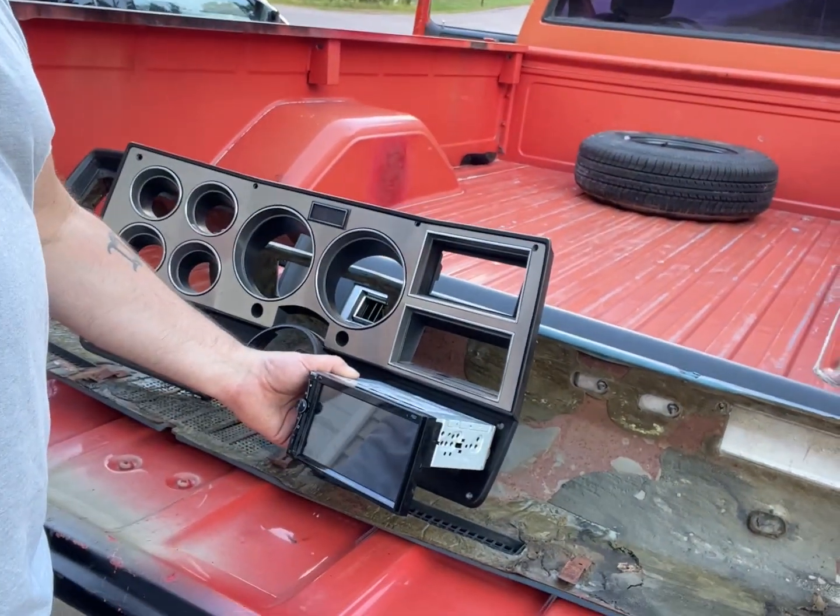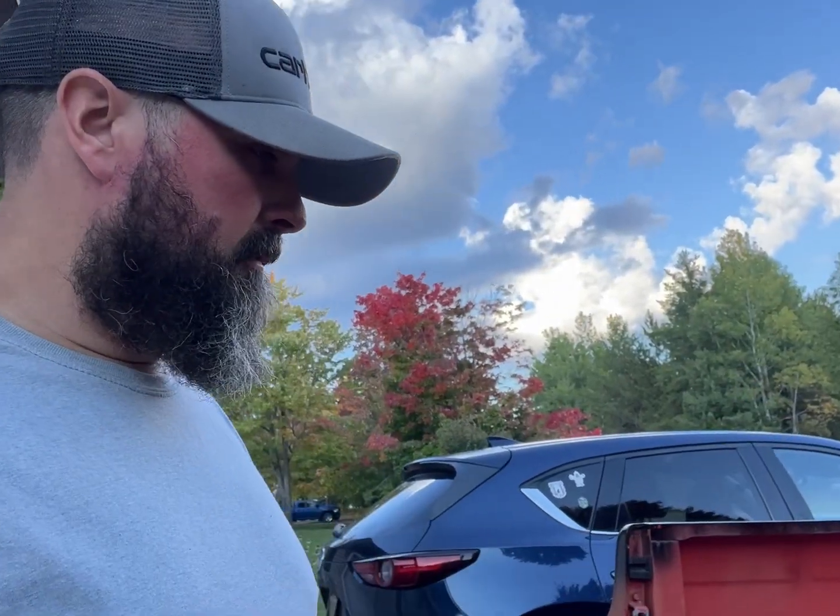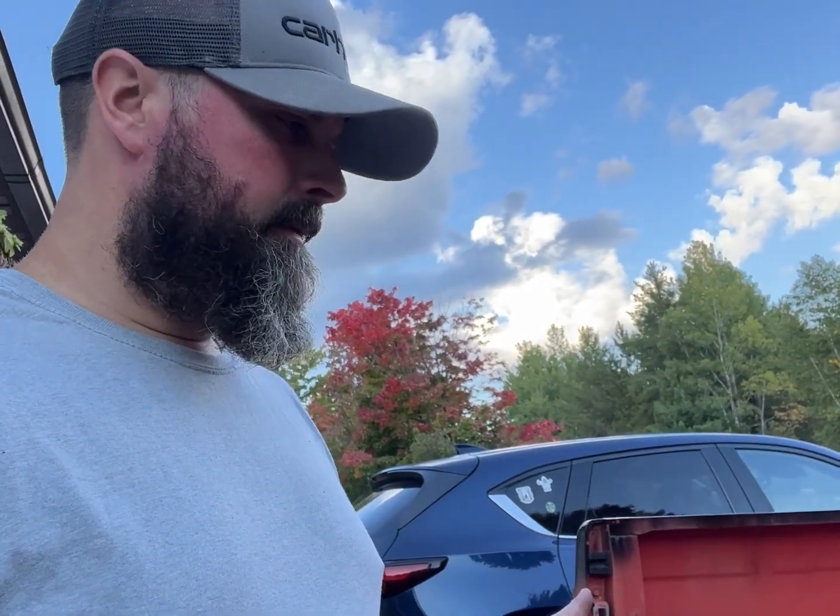So I was thinking maybe put it down here where the other radio's at, but that means I'm going to have to cut the metal out in there. I guess it's better. I can put the vent back in for decoration purposes, because it's not going to do anything until we get AC. But it was kind of cool having the factory radio just sitting in there. It is what it is.